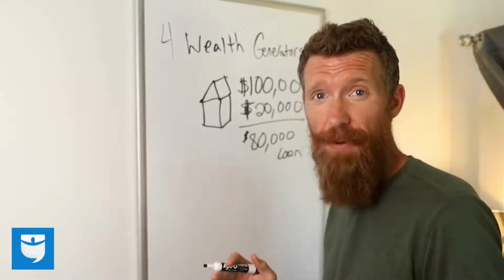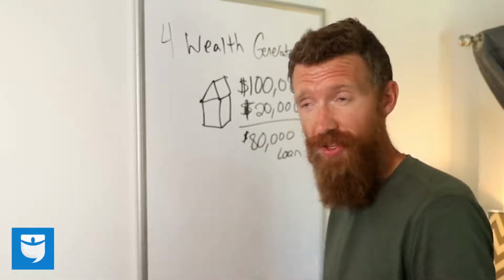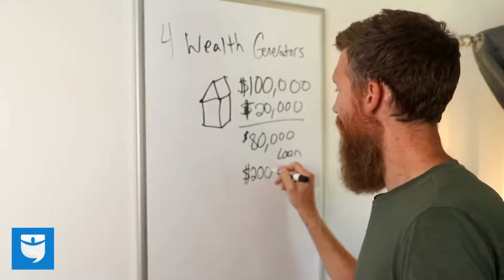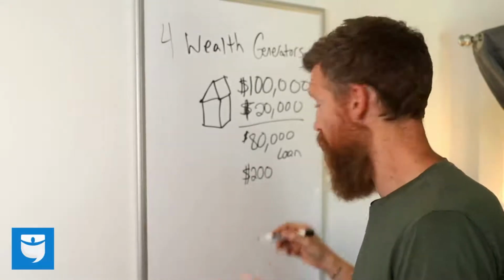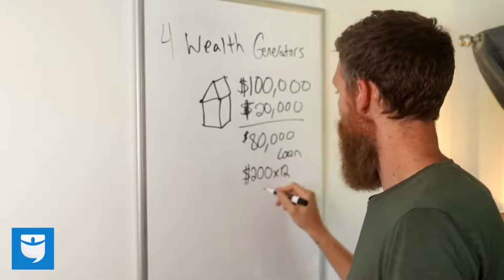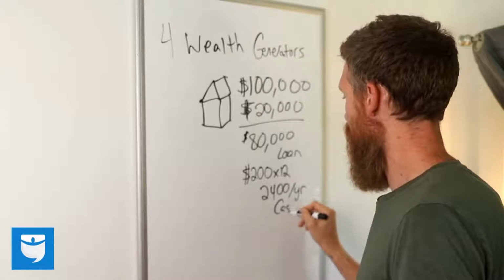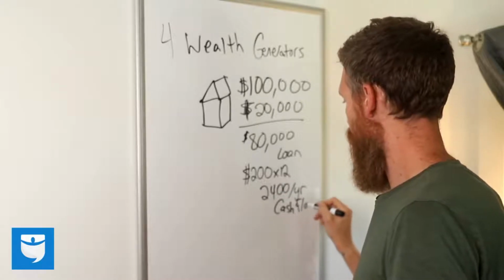Now, because you bought a property that has cash flow, the first wealth generator, let's say you're also now, at the end of the day, making $200 every month in cash flow, which is $2,400 per year. We'll call it $2,400 per year in cash flow.